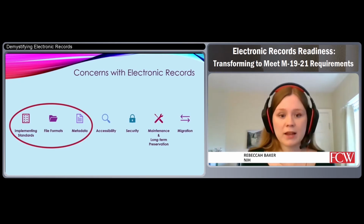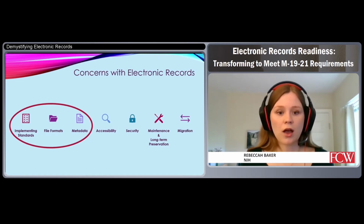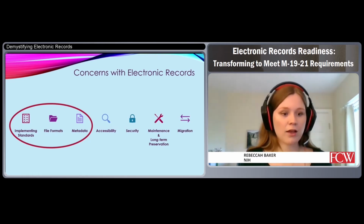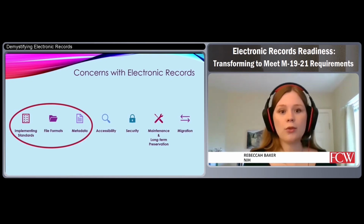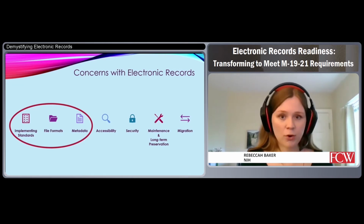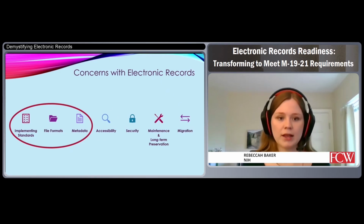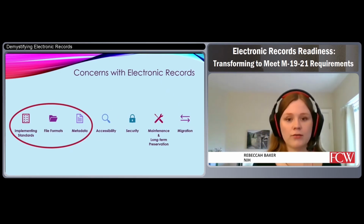So NARA has metadata requirements for permanent electronic records, digitized temporary records, and then forthcoming guidance on digitizing permanent records. The forthcoming guidance has extensive description about all the required metadata fields, and it will give you a wealth of information to work on. Depending on the type of electronic record, be it born digital, digitized, and then temporary or permanent, you should use this as the basis for educating staff on metadata that must be created and then accompany those electronic federal records.